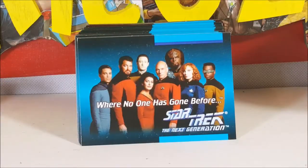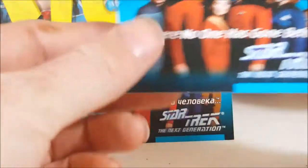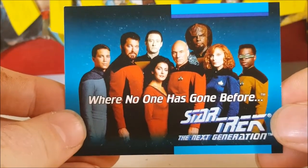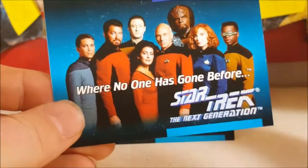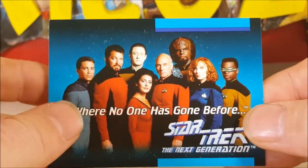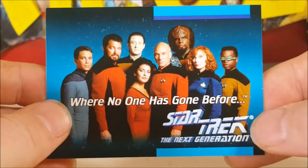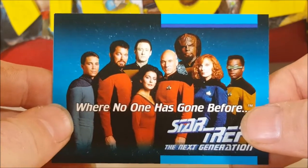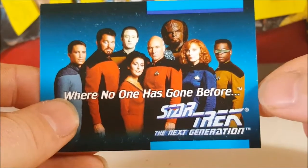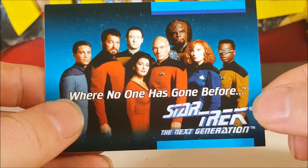Alright guys, welcome back. As I said, today we're taking a look at the 1992 Star Trek The Next Generation Impel Trading Card Set. This is the complete set. I bought a lot of these off of John when the shop was opened. I also got quite a few from my brother-in-law for Christmas a couple years ago. So, as we can see here, the cast of Star Trek The Next Generation, where no one has gone before.